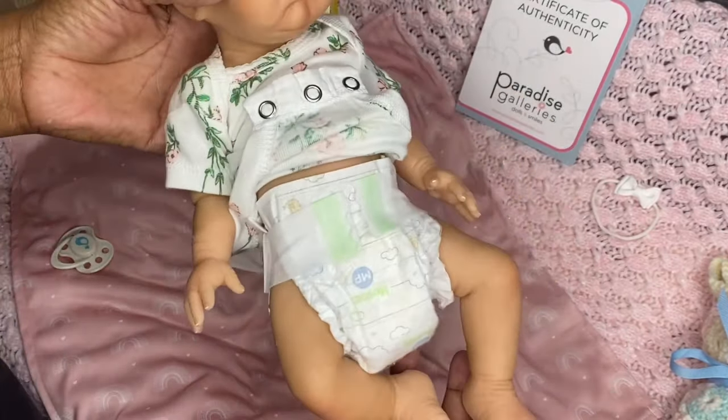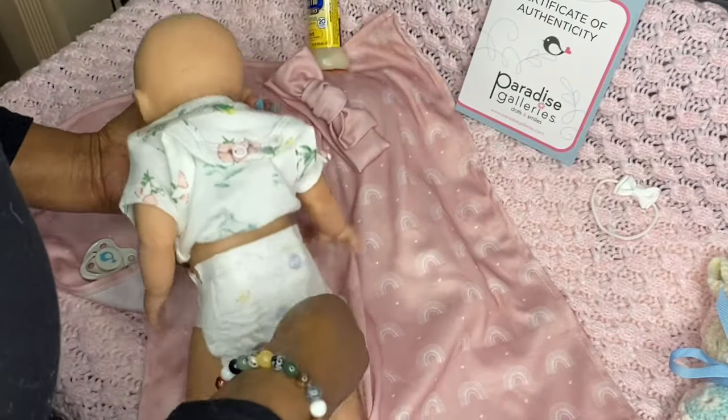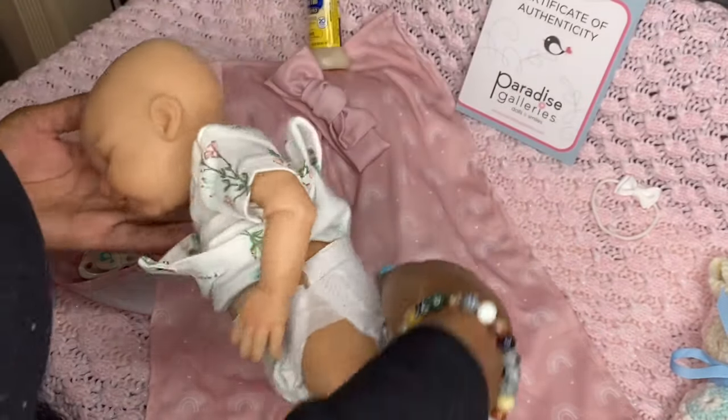So that is how she fits this little Huggies Micro Preemie. I might need some more of this kind. I like how these fit her. They are a good fit.